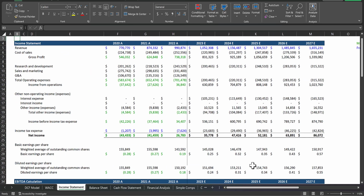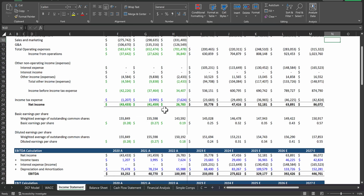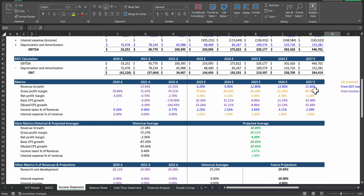But right here, this is actually 2021, 22, 23, and then projected out till 2028. So we'll see these are the revenues and their entire income statement. But to show you a little bit more, here are the key metrics about this that are pretty important. The orange is my estimate on how it'll be. The blue comes from the DCF model, so those are the estimates from the DCF model. And any purple is actually the math that we've seen.